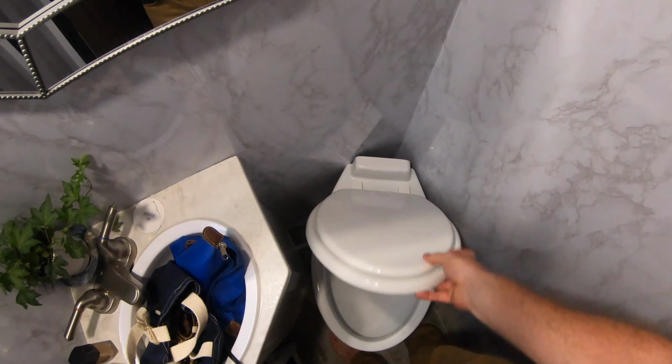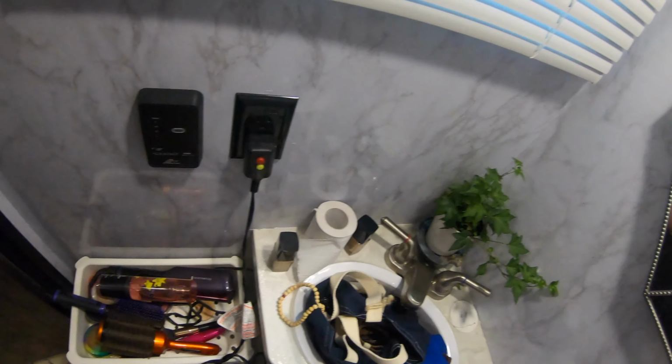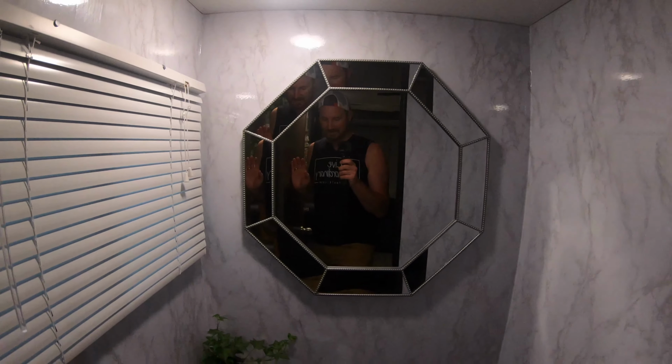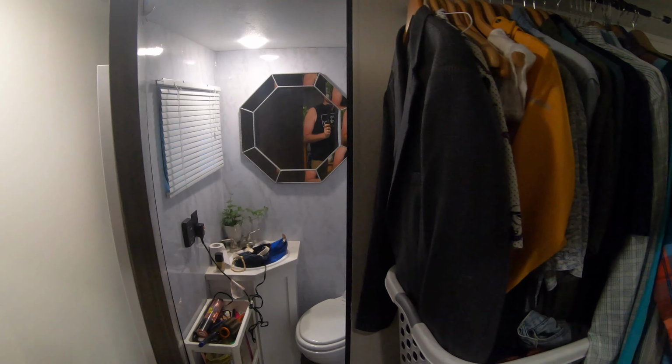So there's a half bath here, which I can stand and go to the bathroom, but there is no room for me in here. So this is just to blow dry your hair. Megan puts her makeup on if the kids really have to pee and somebody else is in the other bathroom.